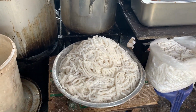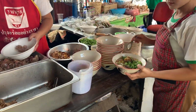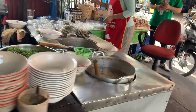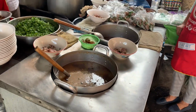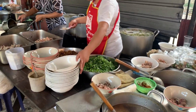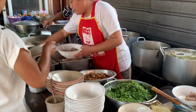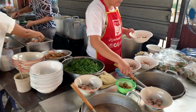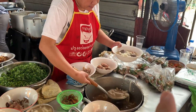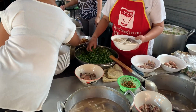This is the rice noodle, Khao Piak Sen. And these are the soups. See them put in the meat over there. Looks like sin kai, sin mu, sin pork, and then there's some blood pudding as well. And the rice noodles, hand cut rice noodles.